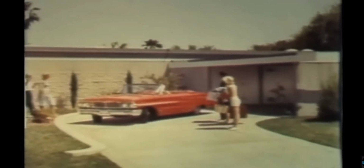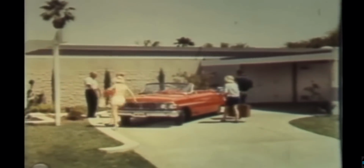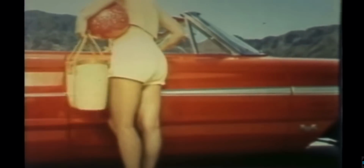Here is a car that's as exciting to drive as it is to look at. Did we say excitement? Here is where the glamour really is. Never before has this kind of beauty been attained in any car.